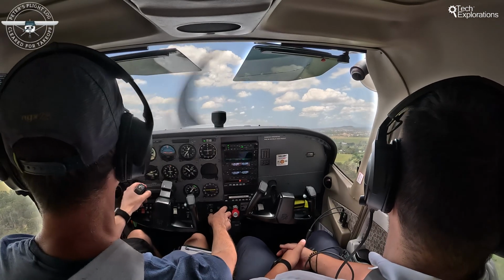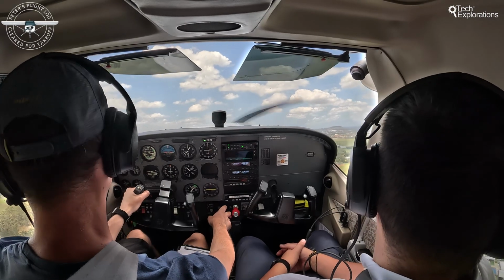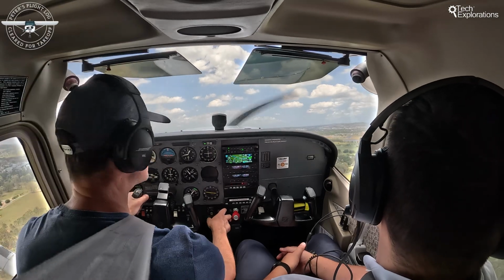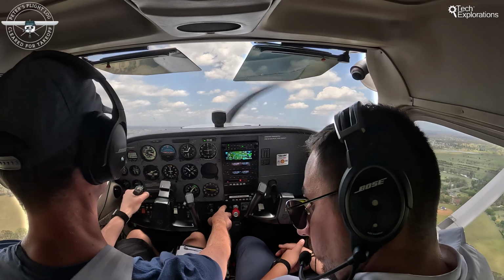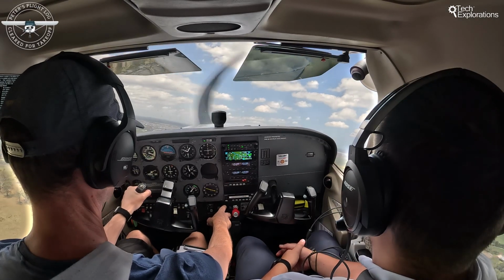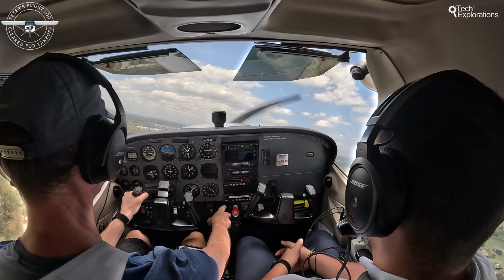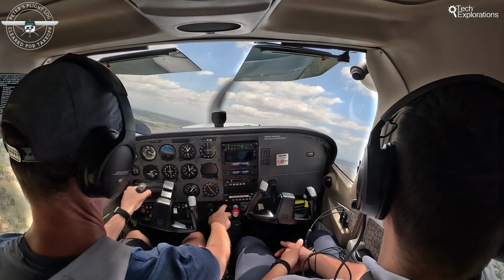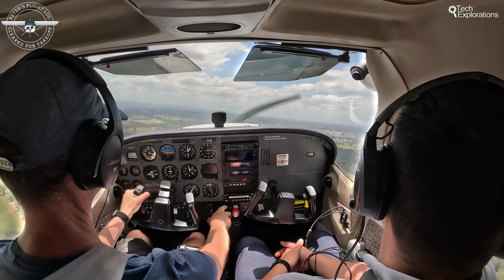Quebec Zulu, join left base runway 06, maintain 1800, report 2 miles. 700 feet. 1,800, report 2 miles. Clear right, clear centre, clear left. Left turn, 15 degrees. We'll do a normal one on this one. One normal, got it. 900 feet. There's the runway.